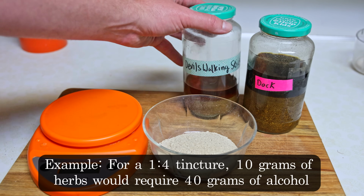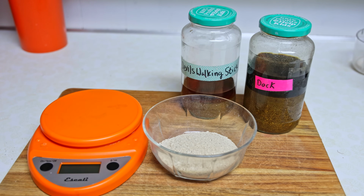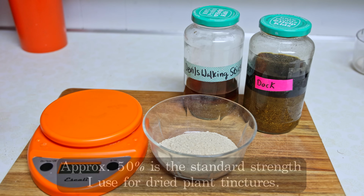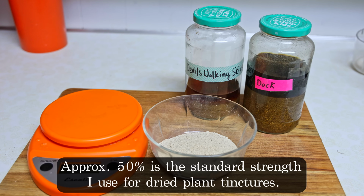Then you're going to put that into a jar and you're going to let it sit for 4 to 6 weeks. The second number is a percentage. That's the percentage of alcohol that you're using. Different herbs will oftentimes call for different percentages, but that's a little advanced. I tend to stick to the standard most of the time, which, at least as I learned it, is about 50% alcohol for a dry plant tincture.